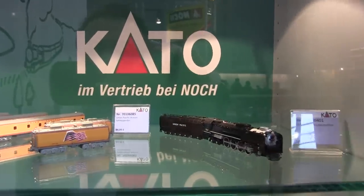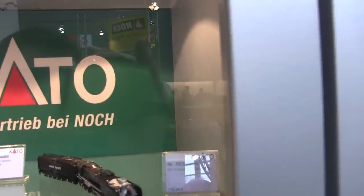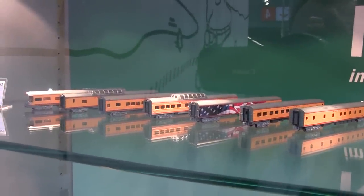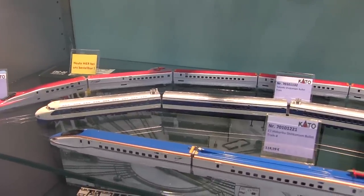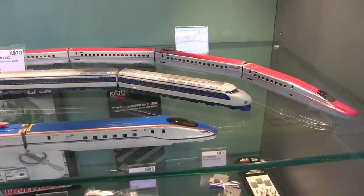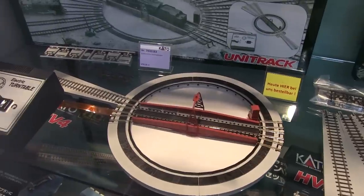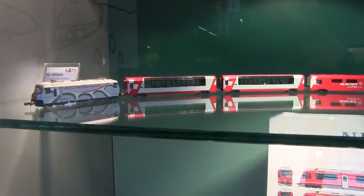We're here at the Kato booth, and it looks like Kato's got a nice Union Pacific. Looks like it's a 484. Some really nice matching passenger cars. And then high-speed trains. They have a Shinkansen again, and different generations of the Japanese bullet trains. Very cool. Looks like Kato is also coming out with a turntable. That might be an interesting product.